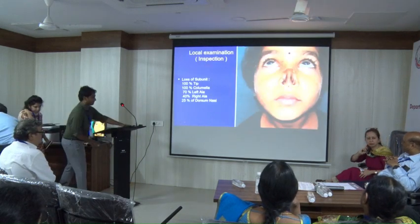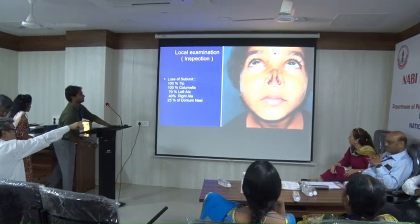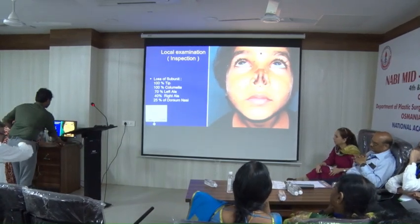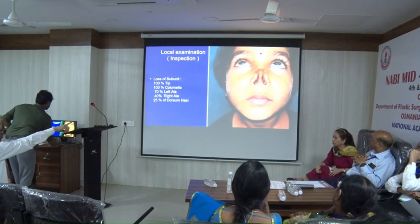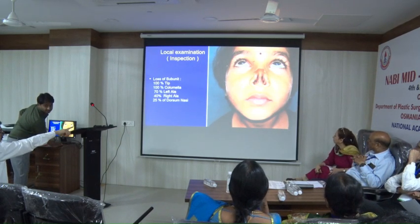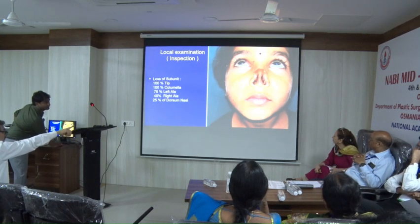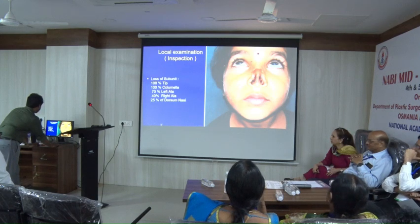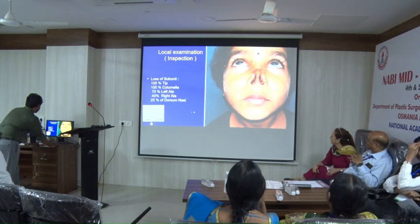Anybody else will be able to tell? Is that a scar or is it normal skin? Here it is scar, here it is normal skin. That's skin, because on the computer it is looking normal. Yes, this is scar. That is scar. Come a little bit lower down. Mark it there. Sir, this is scar. Right, so mark it there.